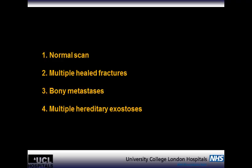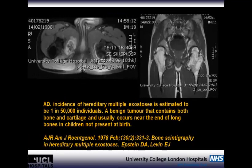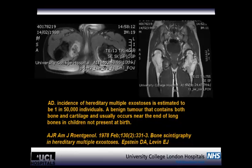Excellent. This is multiple hereditary exostosis, diaphyseal aclasis, and this is the MRI. I couldn't get the plain films, which could have shown the exostosis. There is an incidence of 1 in 50,000, it's autosomal dominant, and it's a benign tumor. So that's the reference if you want to look into it.